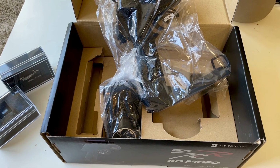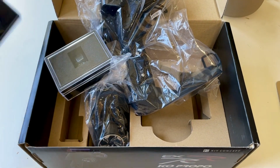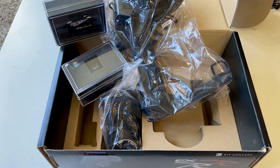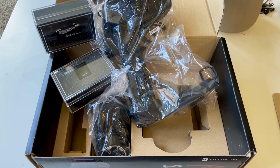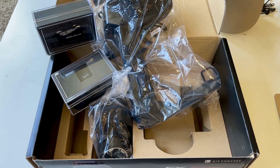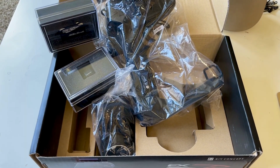I don't know if it's discontinued. I don't know if you can still find them out there. But I'm not gonna lie, I paid less than $500 for all this stuff. And it was free shipping. So for that price, if you can find one of these, I would really suggest it, at least my initial impression, because everything I've read about all the components here has been really, really great stuff.